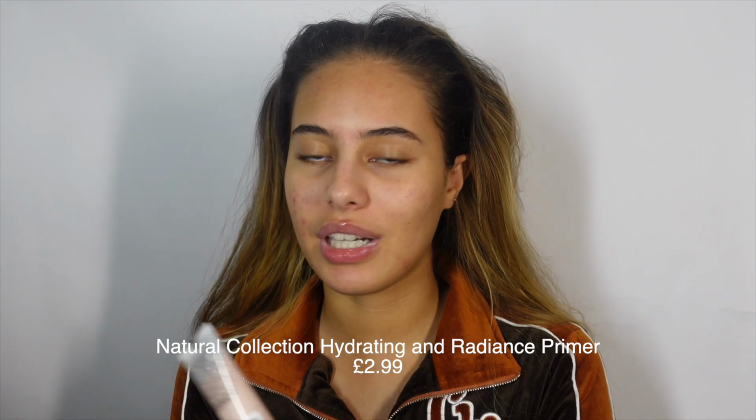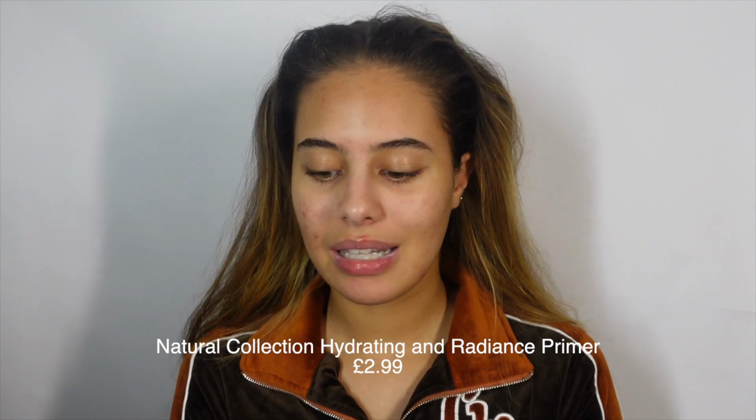This primer is by a brand that I've never ever heard of, but I saw it in Boots. It's called Natural Collection. This is a hydrating radiance primer. Let's just go ahead and put it on my face. I don't actually know the purpose of this primer. I think it's just to add like a shimmer. To be fair, it is quite moisturizing. My skin was dry before I put this on. I did do my skincare, but this is quite nice.